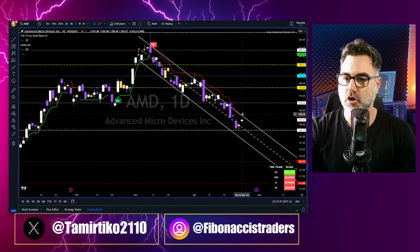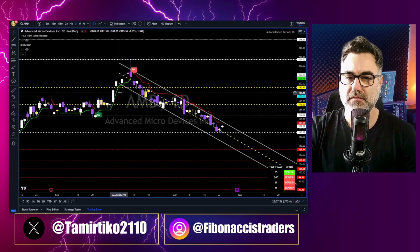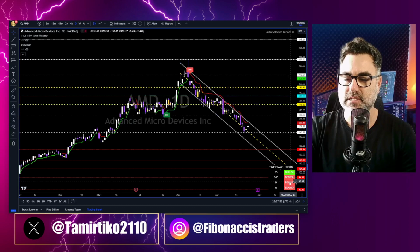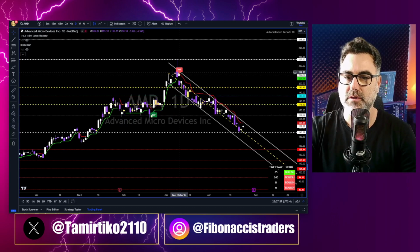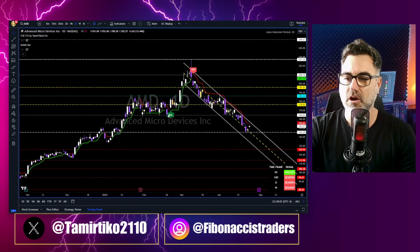So, no FOMO, ladies and gentlemen. Follow price. Use the FTI that tells you that we are still under bearish sentiment on all time frames, below the sell signal, below the red line, and far, far away from the yellow zone.